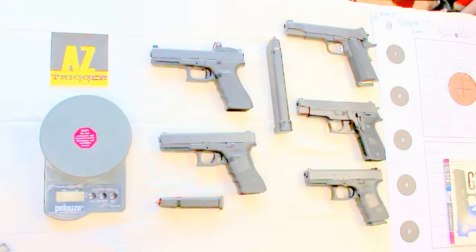In this video, we're going to be talking about the Glock 17, what some people claim to be the perfect combat pistol. The Glock 17 is one of the most recognizable Glocks because it was one of the first Glocks. In fact, it was the first Glock that Gaston Glock had produced and introduced way back in 1982.